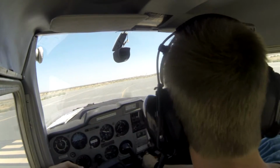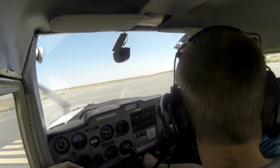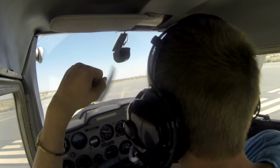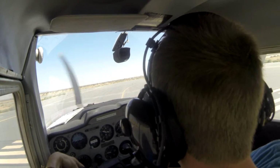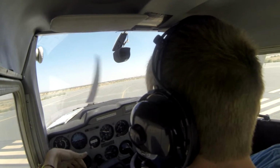Mojave Tower, 987 is holding short runway 12. We'd like to remain in the pattern. The windsock is coming straight down the runway at the moment. Very good. Runway 12, clear for takeoff, make left traffic. Make left traffic for runway 12, clear for takeoff, 987.